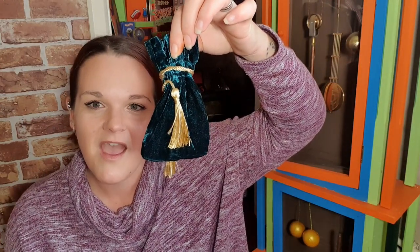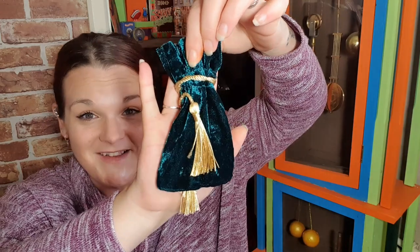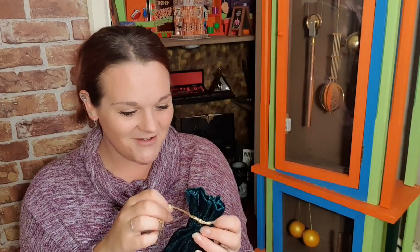I'll put that back in there. What else we got? Oh, this has caught my eye. So we've got a green velvet pouch, and the pouch itself, may I add, is really fancy and really magical. I do like that. But let's have a look inside the pouch.